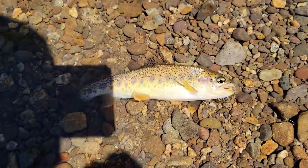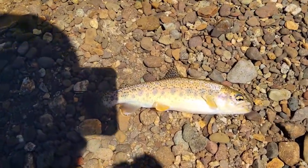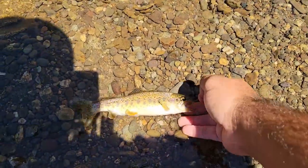Little rainbow trout. Nice. That's awesome. Look at that. Beautiful colors. All right, I need to let this guy go.